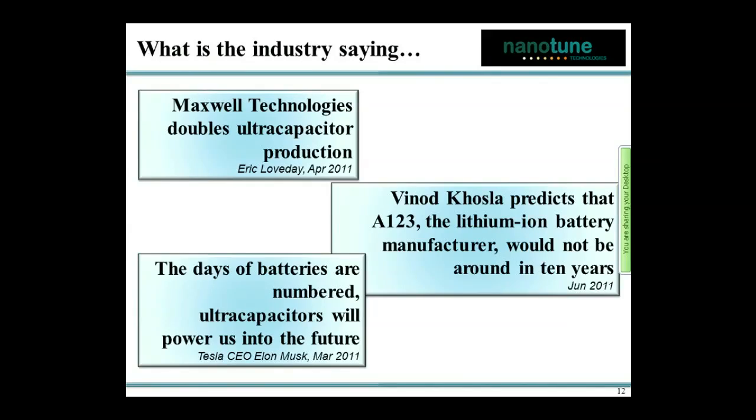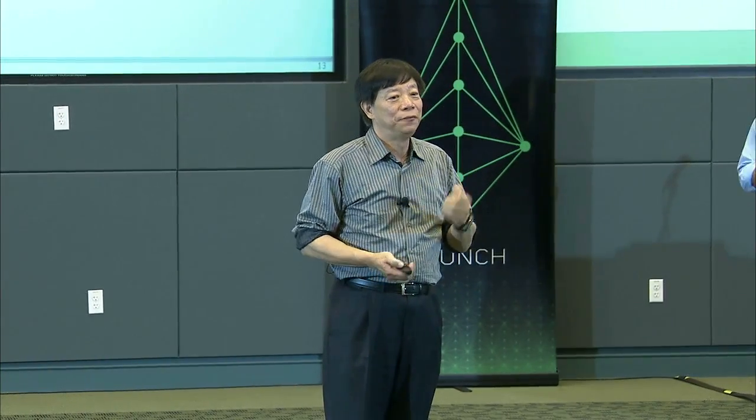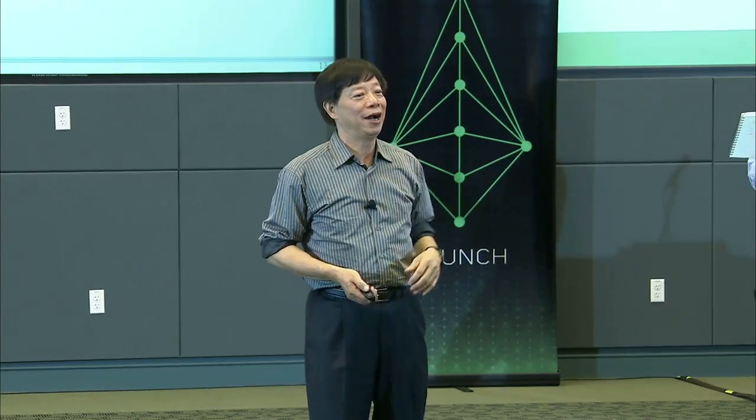Maxwell already doubled ultracapacitor production this year, doubled. And Vinod Khosla predicts A123 will not be around in 10 years, okay? And the day of the battery is numbered, ultracapacitors will power us into the future. Okay, so Elon Musk said so, okay? So I take NanoTune from the laboratory to the market, ubiquity, okay? And provide green, lighter, cheaper, safer energy storage for everybody. And I believe you suffer all the time, not enough juice from the lithium battery. And instantly charge, boom. That's what I can provide to you.